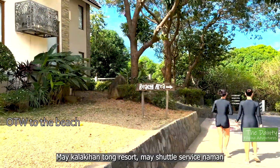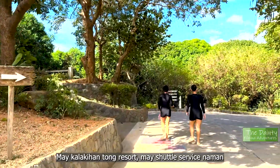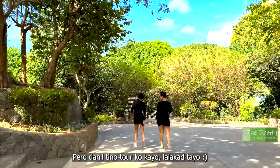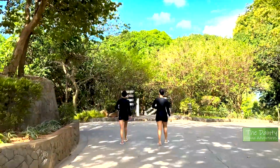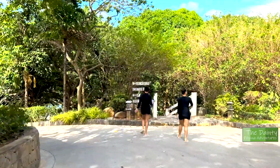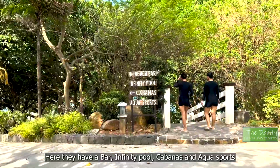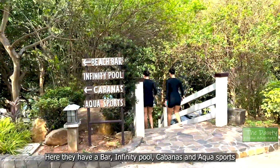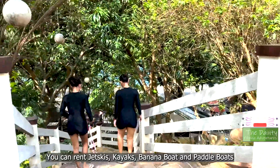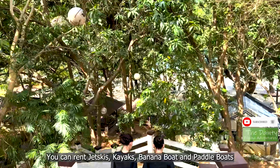The resort is a bit big and they do offer shuttle services that you can request to take you from here to wherever you want to go. But right now, since I'm taking you on a tour, we're gonna take a walk. So dito, meron silang beach bar, infinity pool, mga cabanas, at saka aqua sports. So yung mga aqua sports, nag-o-offer sila ng rental ng jet ski, kayak, banana boat, at saka yung paddle boating.